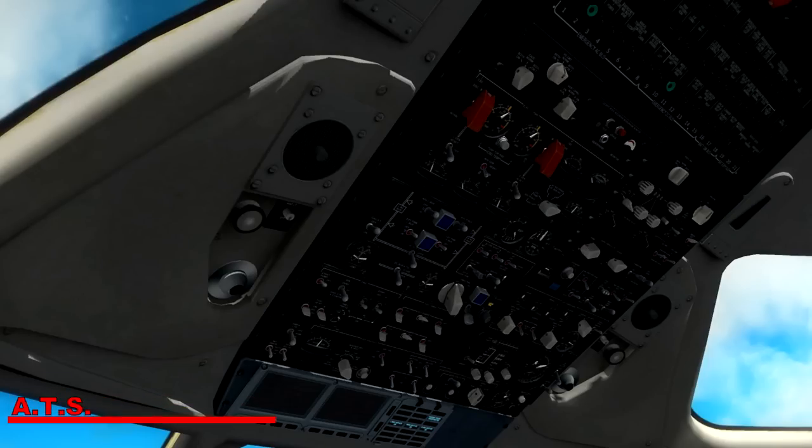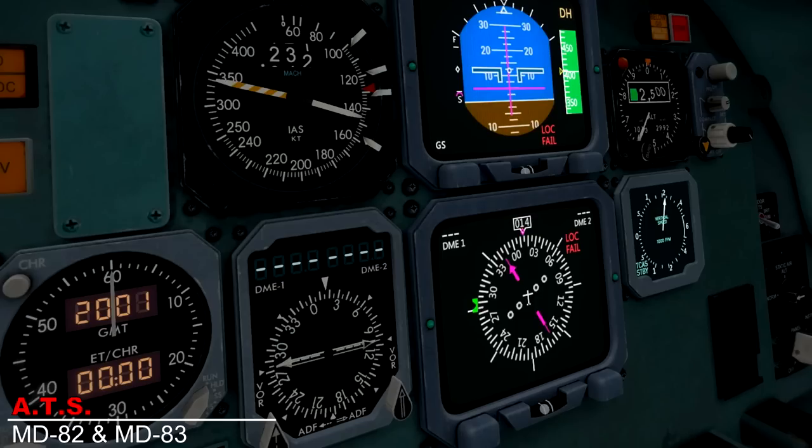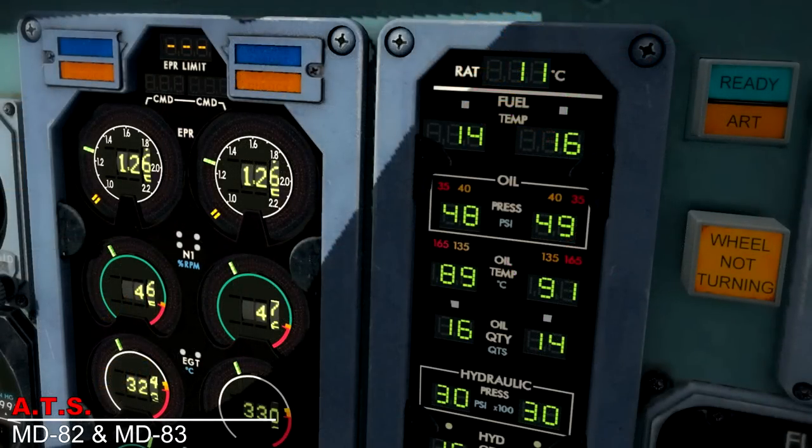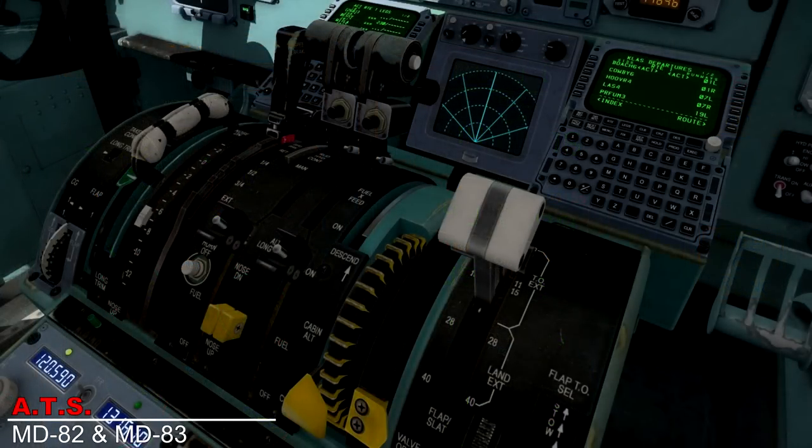Welcome back, folks. Let me tell you that the team behind this MD-82 and 83 are extremely dedicated. Here is what to expect from the ATS MD-82 and MD-83. This is going to be a study level simulation with all or at least most systems very accurately simulated and an accurate flight model. Everything, of course, tested by real MD-80 pilots. Superb 3D modeling, animations and texturing. Two independent and fully functional flight management systems, dual cockpit colors and much more.